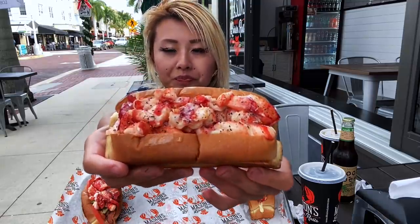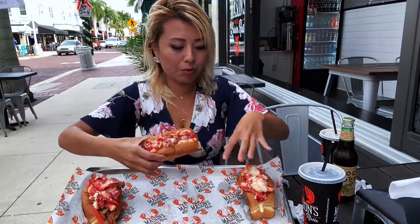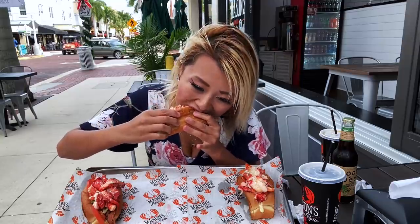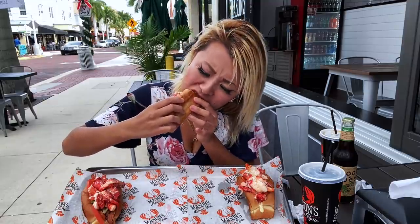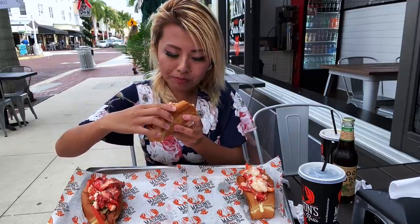All right, let's try this. This is just the regular lobster roll. So these two are prepared the same way. That one just has a tail on it as well. Ooh. Mm. Oh, wow. And the sauces melt into the bread.